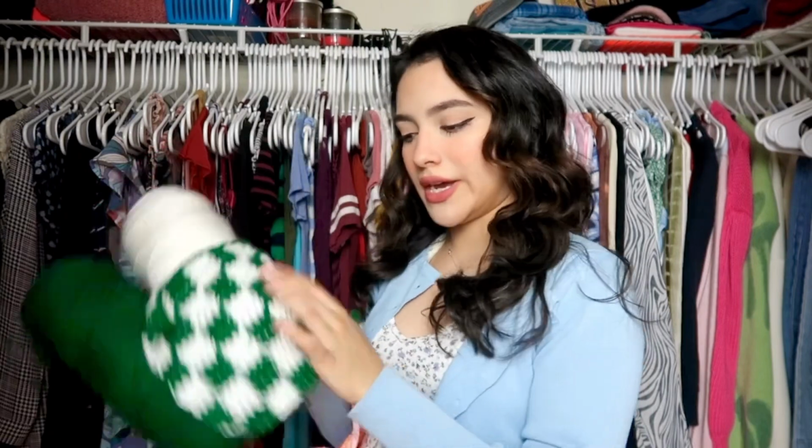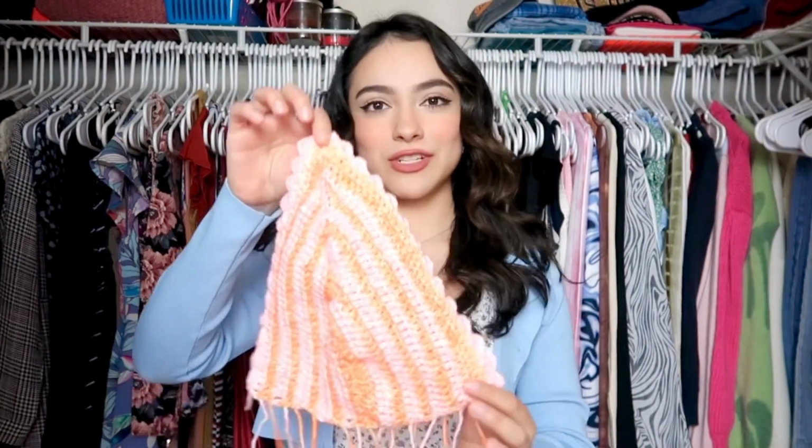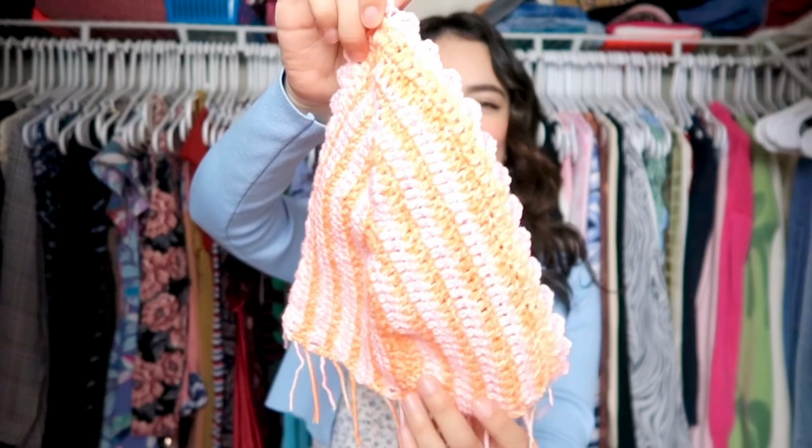This is another bag that I'm making, though. It's also checkered. It's in this like green and white color. And then I'm also making little bralette halter tops. So this is one of them. I'm not finished with it yet, but this is what the bralette is looking like.